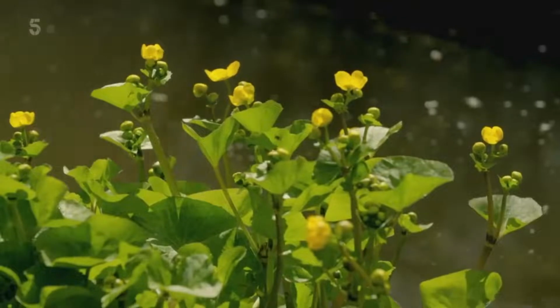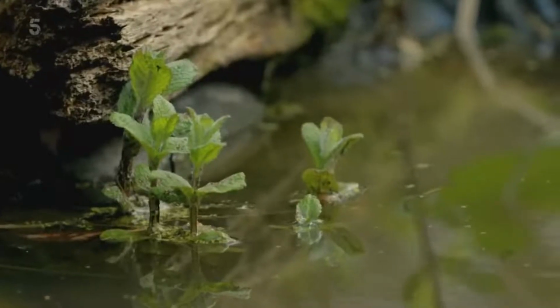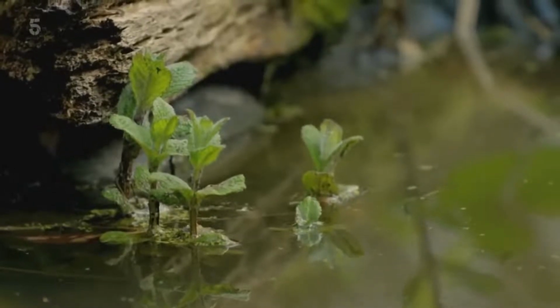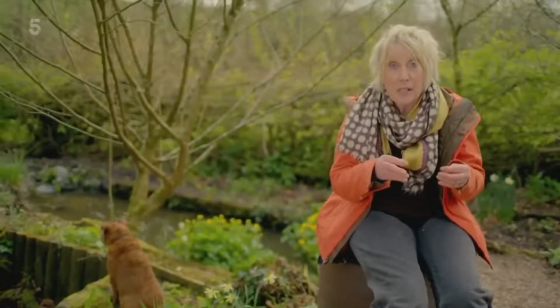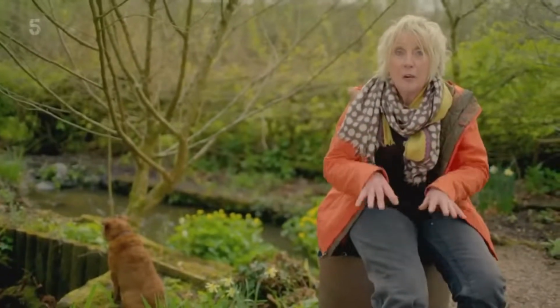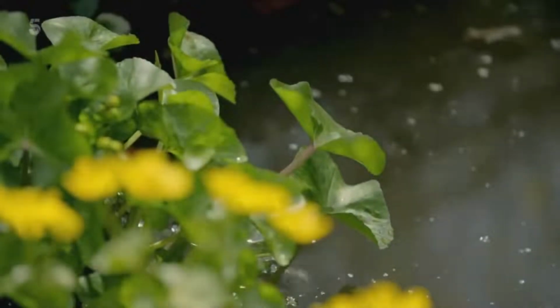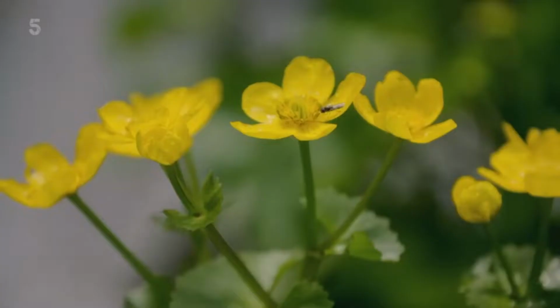Any pond is a sort of colony of different kinds of plants, and you really need those different sorts of plants to attract different insects, help different creatures. So some of the plants live under the water, they're oxygenators. And then you can have marginals, the kind of plants that like to paddle. I've got one here. This is the ranunculus.